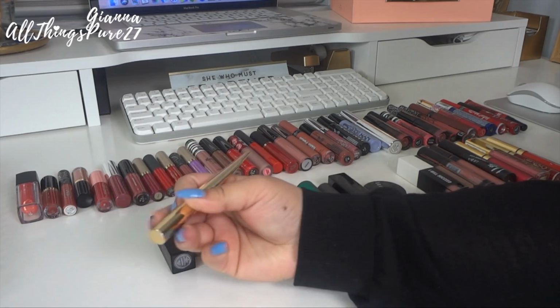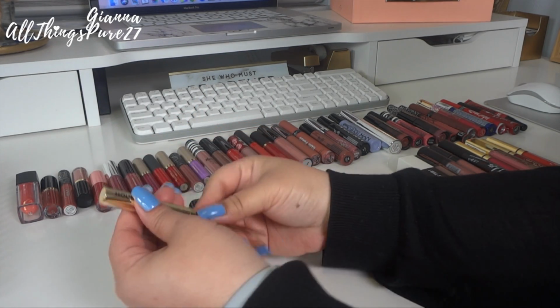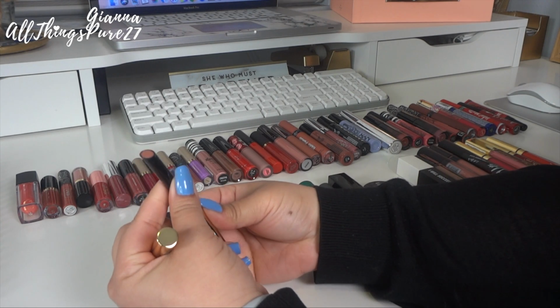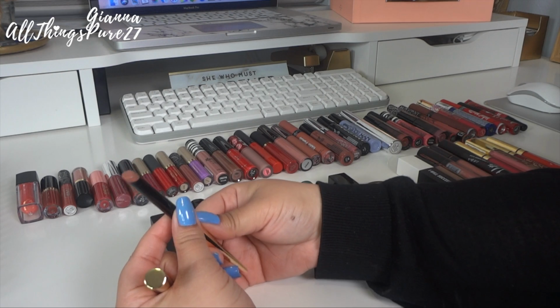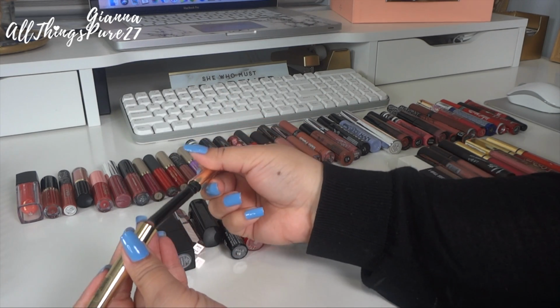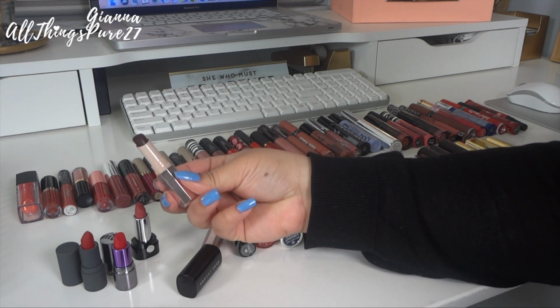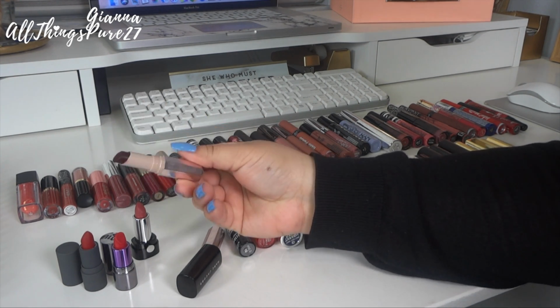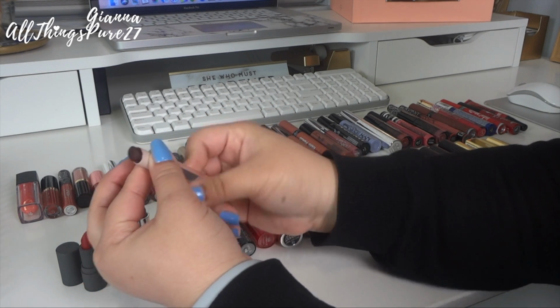Then here I have this one from Hourglass. This is the fanciest lipstick I think I own. It's nice. It is a cream formula. This is also a pretty color. This was sent to me for free and I do enjoy it, so I will be keeping this one as well. So let's talk about all of these minis I have going on right here. This one is from Fenty Beauty. I love this color, and this is actually pretty new as well, so I am keeping this.